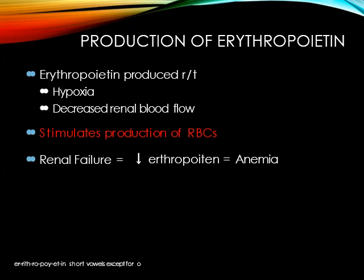Erythropoietin is a hormone produced in the kidneys and secreted in response to hypoxia or decreased renal blood flow. Erythropoietin stimulates RBC production in the bone marrow. A deficiency of erythropoietin occurs in kidney failure, which leads to anemia.